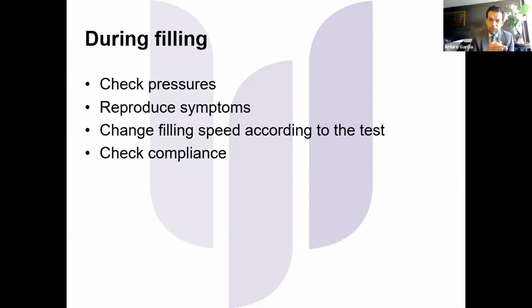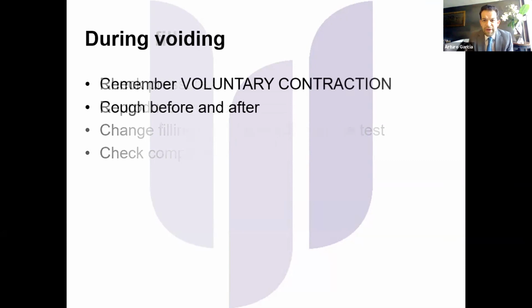We need to check for compliance. This means we need to check for a steady increase in the detrusor pressure. And if I start getting a steady increase in the detrusor pressure, I need to stop the infusion, check if this increase in the pressure stabilizes and doesn't continue to go up, and then carry on filling up the patient. We need to make sure that this is not an artifact introduced by the speed of filling.